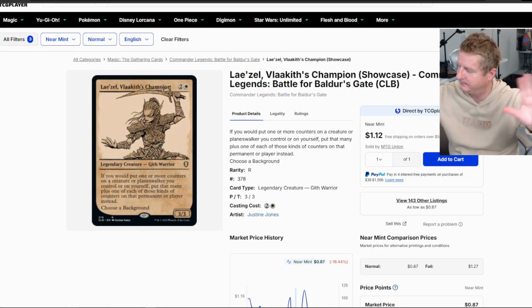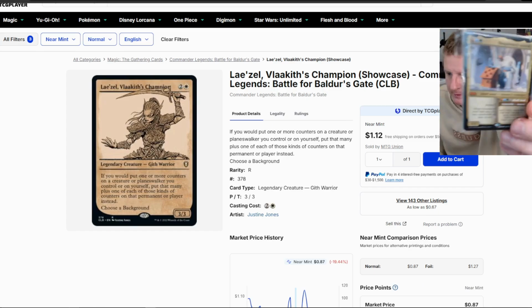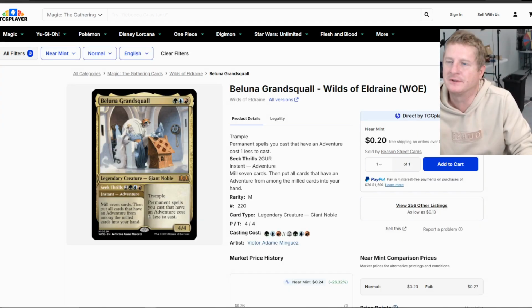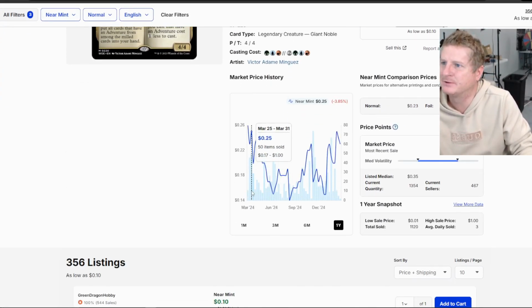Don't get me going on sports cards. Here's another card that I picked up a boatload of. I probably have about 100 of these. This is Baluna. I'm just going to tell you guys, a bunch of these at between 15 and 20 cents. I'd say between here and here, somewhere in here I bought a whole bunch of them.